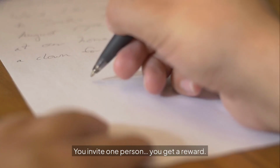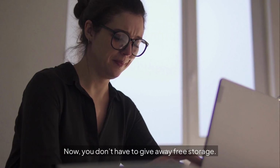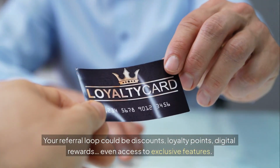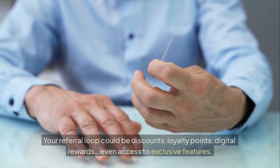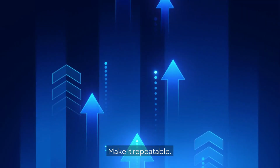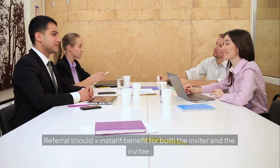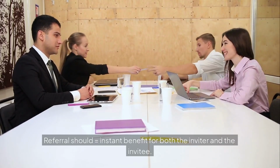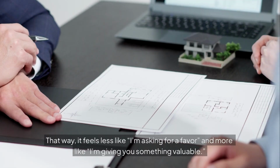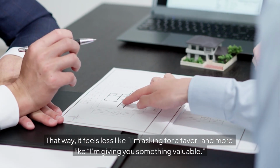You invite one person, you get a reward, so you invite 5 more. And now you don't have to give away free storage. Your referral loop could be discounts, loyalty points, digital rewards, even access to exclusive features. The key is to make it fun, make it repeatable, and make it feel rewarding enough that people want to share. Here's the formula. Referral should yield instant benefit for both the inviter and the invitee. That way it feels less like I'm asking for a favor and more like I'm giving you something valuable.